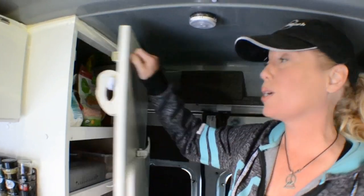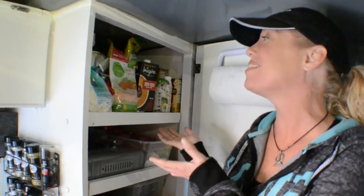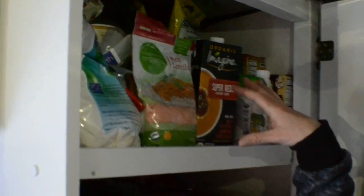All right, so more storage. It's exactly what I asked for, and this is my pantry. Not many people with a van have a pantry. And this is all my soups and dry foods that don't need to be refrigerated.